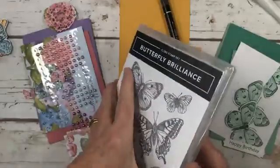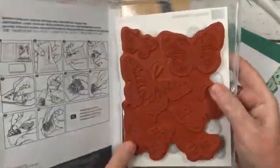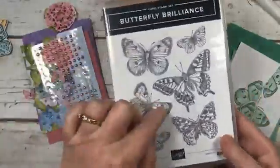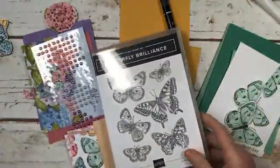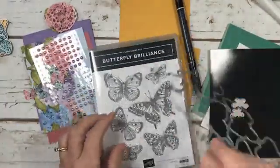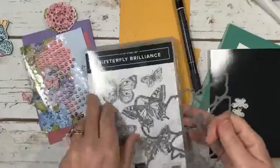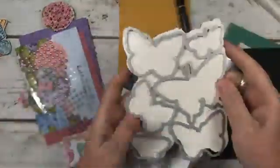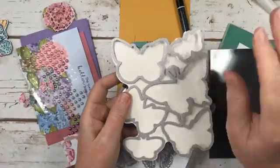Then the stamp set, I haven't used it yet. It's one big stamp. Crazy. So it's a detailed stamp. And again, it coordinates with this big, huge die. So when you stamp it out, then you can die cut it out.